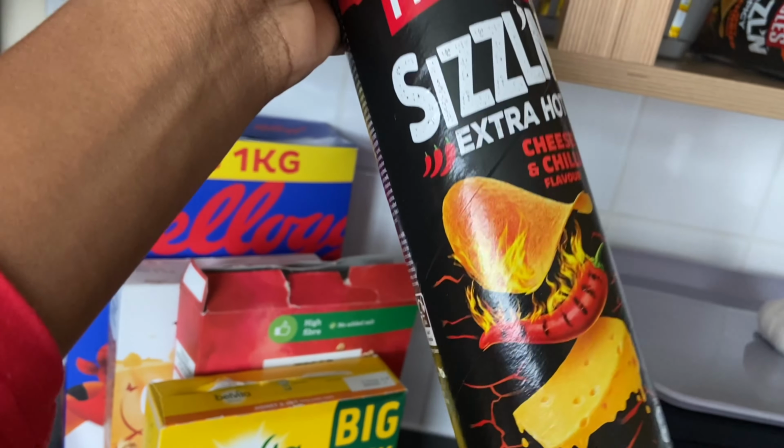It's chili, but I love hot stuff, so it works for me. Why is the camera looking this fuzzy? That's just my little kitchen update on all the little stuff that I got.